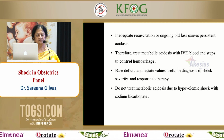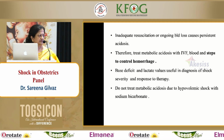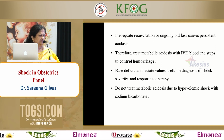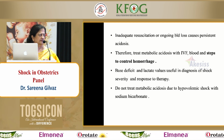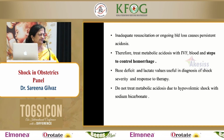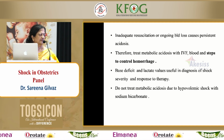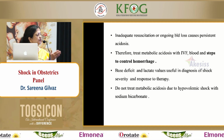Normally in non-pregnancy, the bicarb level is about 24 to 28 millimoles per liter. In pregnancy, it is 18 to 22 millimoles per liter. So that means pregnancy is a mildly metabolic acidotic state. Correct. So minus 2 to plus 2 is normal in non-pregnancy. In pregnancy, it's up to -4 to +4. And the more minus it becomes, the more it indicates metabolic acidosis.